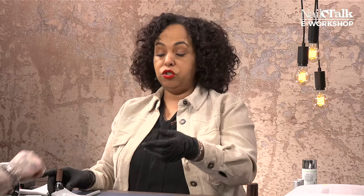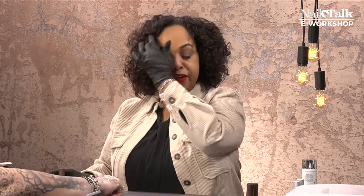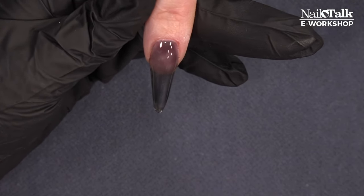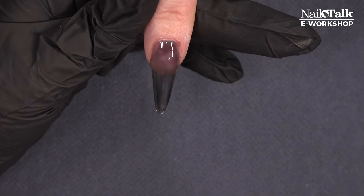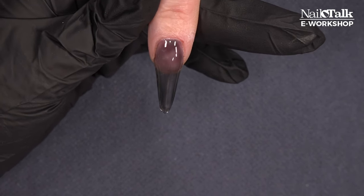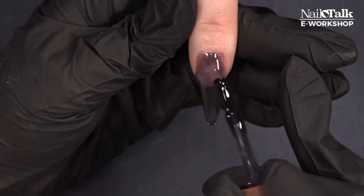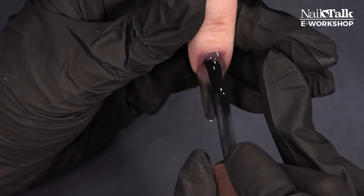Okay, the next step is covering, because we need a black background. This is my basic layer, and I'm going to build on it right now with this blush grid. Don't build a full nail. Just give it a little bit of coverage, and that's it. Close to the cuticle, you can add a little bit more.